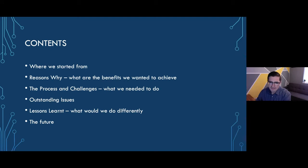So some of the contents I'm going to cover: a quick look at where we started before the deployment, just so everyone understands what our starting point was and the reasons why we needed to do this; what the process practically involved, along with some of the challenges we faced and how we managed these as we went along; a bit about some of the outstanding issues that we've still got, our key lessons learned, and some of the plans for the future.